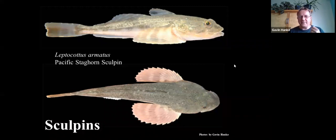My friend in Nanaimo calls these guys beach gators. It's not that they bite, but they will draw blood because their spines are razor sharp. The staghorn is like a deer's antlers, basically. That's where they got the name for the species. They get large, but these guys are super abundant on beaches. Anywhere on our coast, you will find this species. It doesn't matter if it's Haida Gwaii or the mainland, Vancouver Island, staghorns are everywhere.